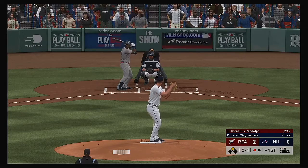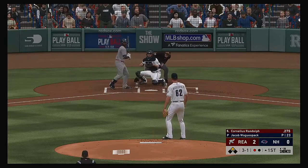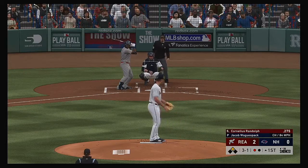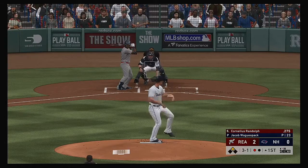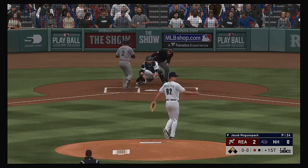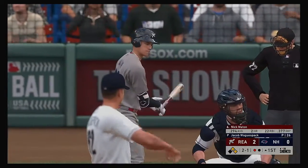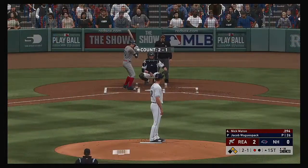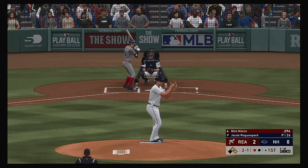That is fifth. The center fielder, number 2. Into the box, Cornelius Randolph. And this one's low here, so the count swells to 3-1. There's ball four. Stepping into the box, Nick Maton. Another first inning RBI opportunity for him here. Maton.